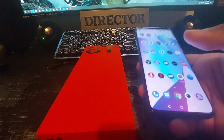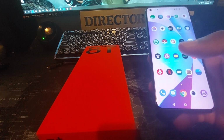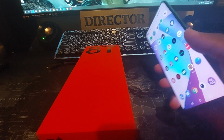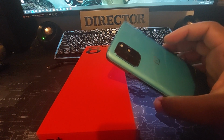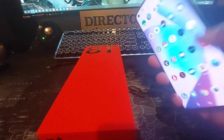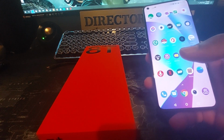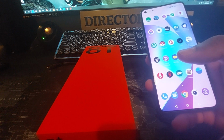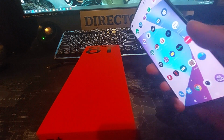It does come with Android 11 out of the box. Of course, with OnePlus, they do give you updates for, I believe, a couple years. I don't know if they do it like Apple. Like Apple does for like 5 or 6 years, if not longer for certain phones. Samsung does it for 3 years, I know, with the A52, which I'm going to review that soon. That's my personal device that I'm using. Actually, I'm recording a video on the A52.